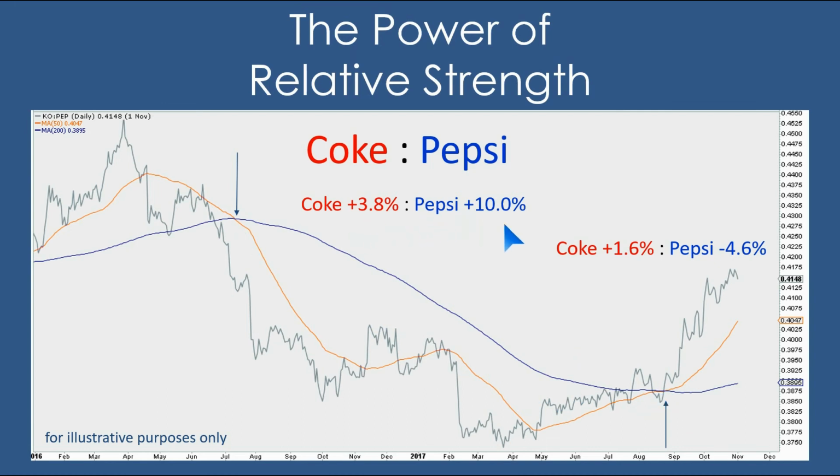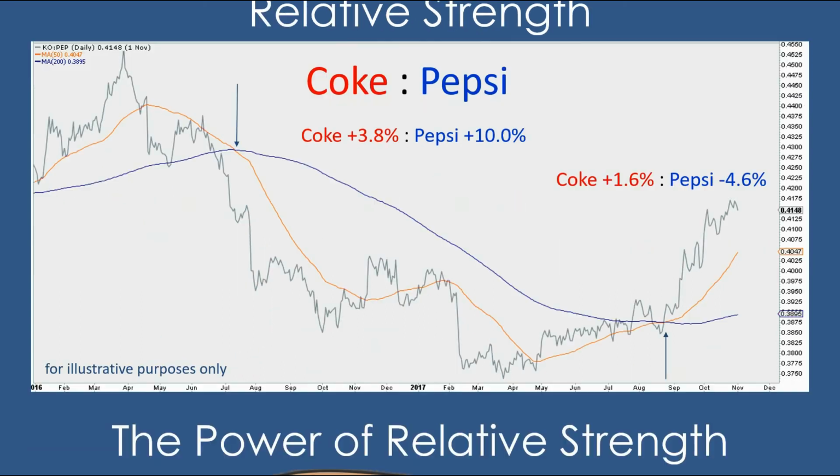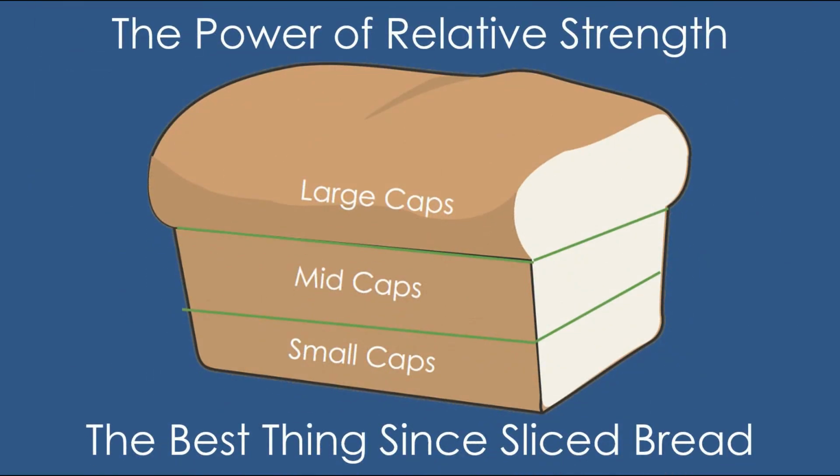Not bad, but we like 10% better. And then by switching to Coke stock here, we can enjoy 1.5% while Pepsi's down 4.5%. And so through that whole process over a year, that's actually a net 10% difference just by identifying where the relative strength is in that relationship. And so we can do this across everything.